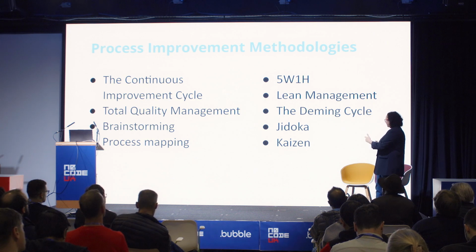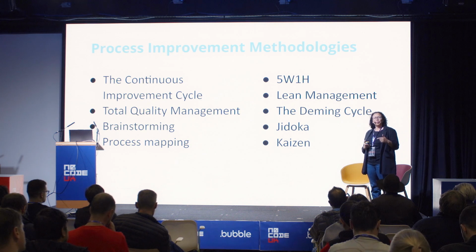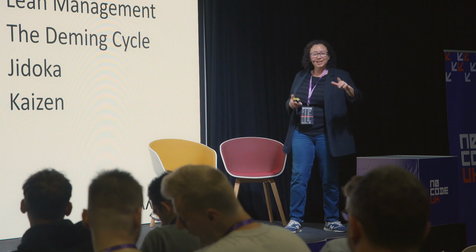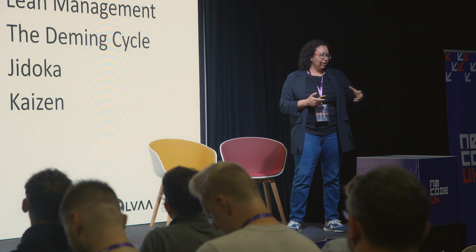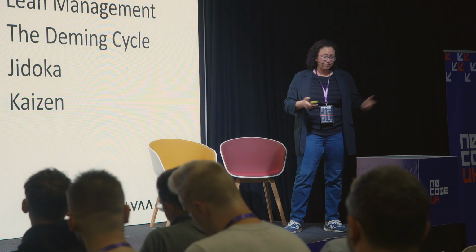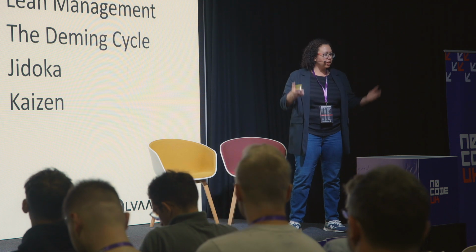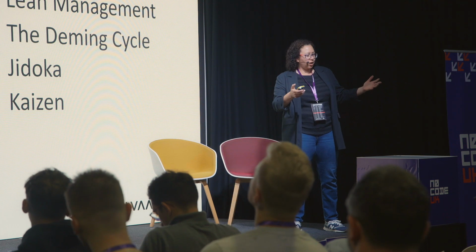I love jidoka. I think the word is, I can't even pronounce it. Never mind. Basically, it means an automation that checks the automation. So these are traditionally terms that were used in Toyota and obviously the manufacturing industry where you've got machinery, robotics being used for the purpose of manufacturing cars.